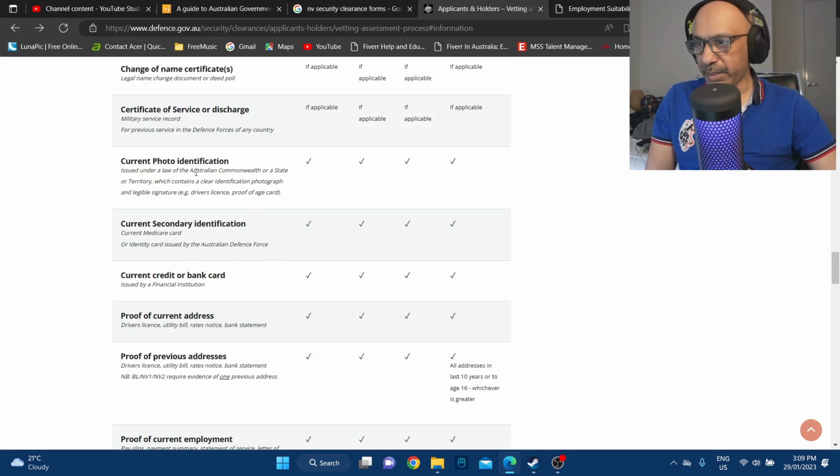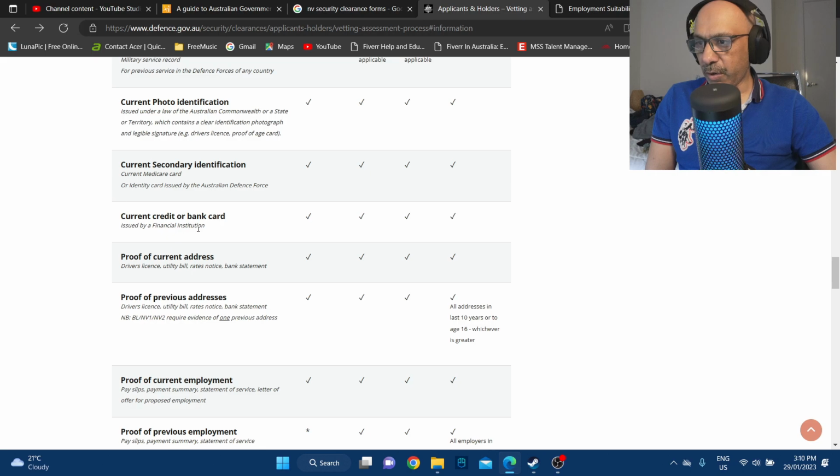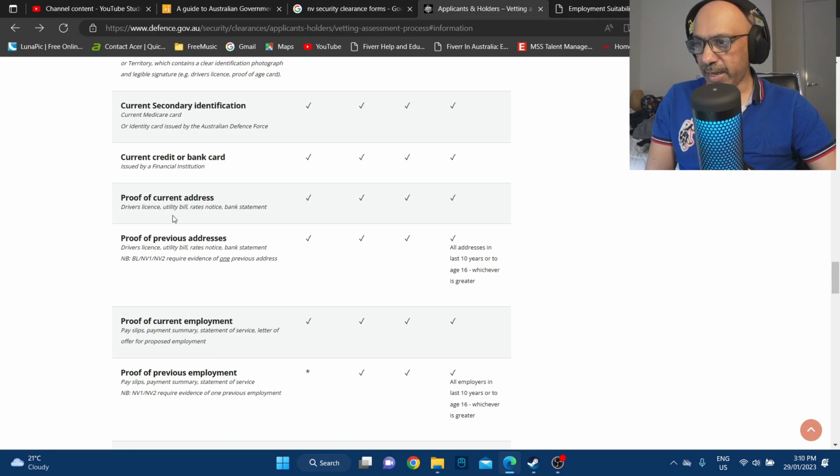Current photo identification issued under a law of the Australian Commonwealth or a state or territory which contains a clear identification photograph and legal signature. For example, driver's license, proof of age card. Current secondary identification could be a current Medicare card or identity card issued by the Australian Defence Force. Current credit or bank card issued by a financial institution. Proof of current address: driver's license, utility bill, rate notice, bank statement. Proof of previous addresses: driver's license, utility bill, rate notice, bank statement. So these are the things you can provide to prove your previous addresses.